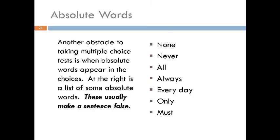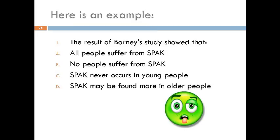So now you look at absolute words. That's another obstacle to taking a multiple choice test. It's when absolute words appear in the choices. At the right, over there, is a list of some of the absolute words, and these usually make a sentence false. So absolute words would be none, never, all, always, every day, only, must. Those are very, very strong words.